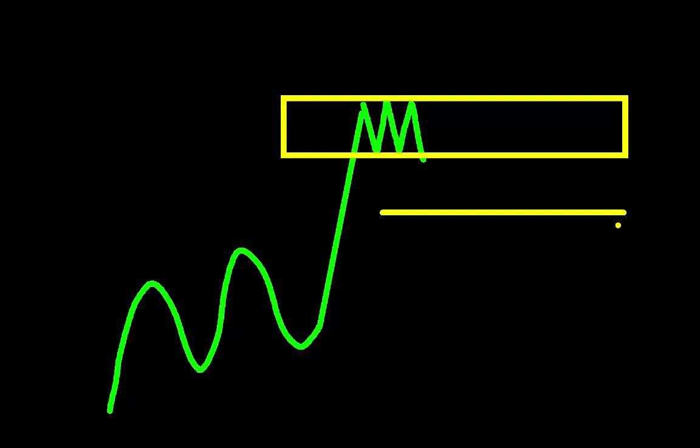Once you find that level of support, just simply wait for a pullback. What will happen is the sellers will usually come in and try to sell that pullback, and we'll then look to buy into their stop losses, and basically buy a breakout pullback failure below the low of that trading range.